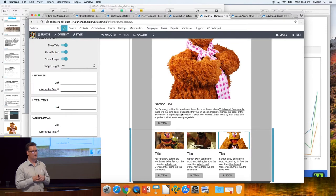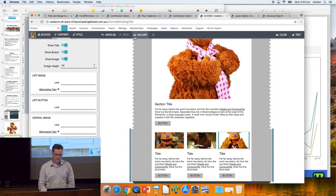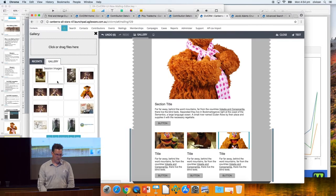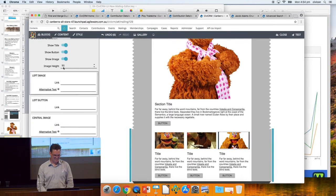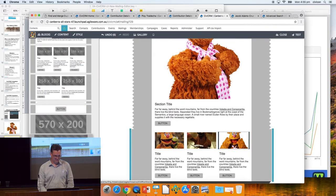That's your file system. But if you have uploaded ones already, can you then browse on the server? Nope. That's a good feature request, but no. What's in the gallery there? Recent. Oh, there's my other Muppets I uploaded before. Learn something every day. That's the story of my life.